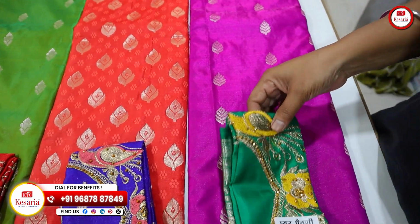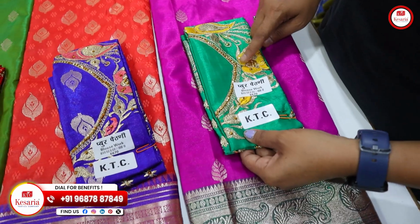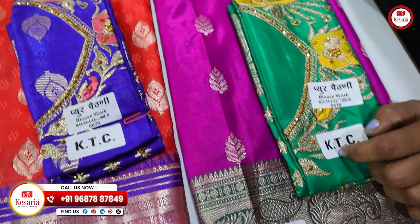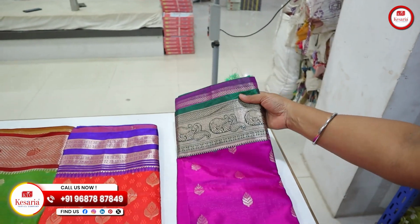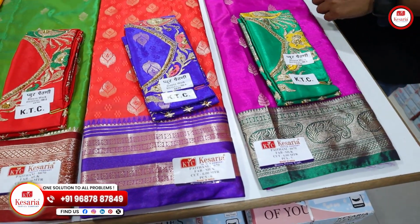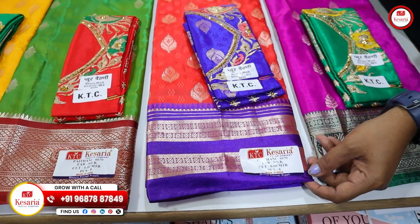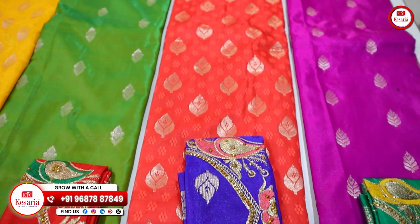You're watching here a beautiful parrot green with a beautiful designer blouse, with golden stone and yellow thread work, in combination with parrot green and dark bottle green with a matte border, which is paithani 6670. The body color is dark purple with leaf butta work, a very beautiful traditional silk saree. In this you have 6 colors; 6670 paithani is the code. You can contact us and place an order. All these varieties are for baby showers, weddings, functions, parties, get-togethers and family events. You can buy these collections.